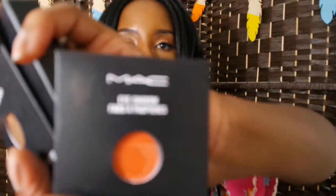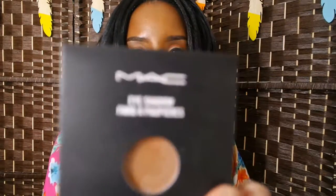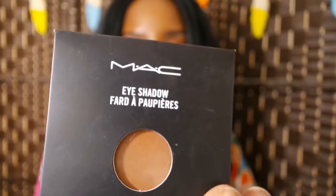And oh, I almost forgot, y'all. MAC. Y'all know I had to talk about MAC. The Red Brick. That is my go-to too. As a matter of fact, I have Red Brick on in my crease area today. Just like a reddish orange type color. You know, the color of brick. And Saddle. I always use Saddle on my brow bone.